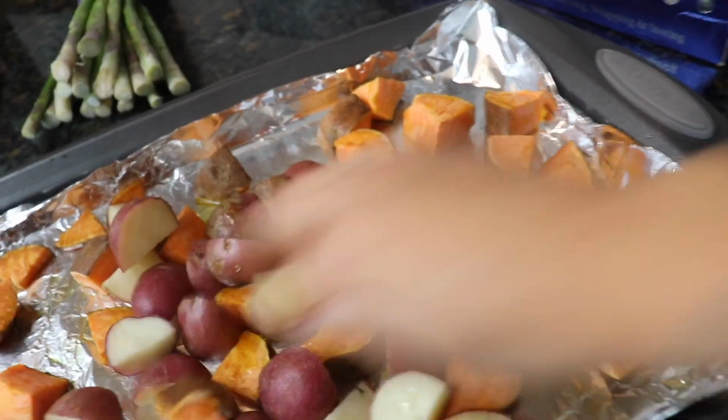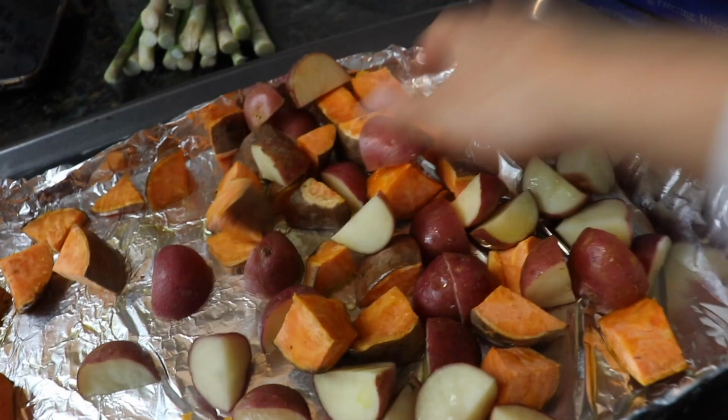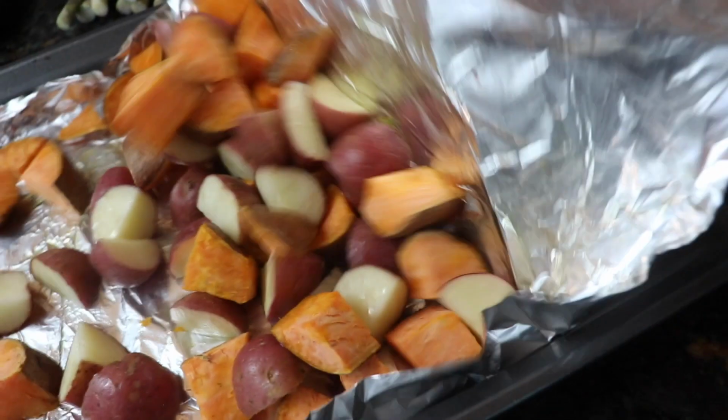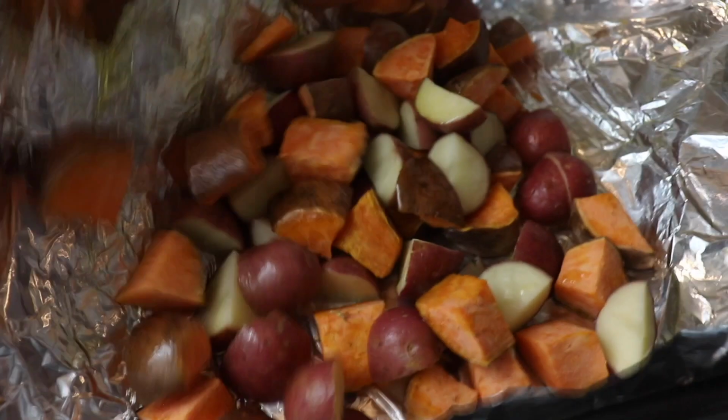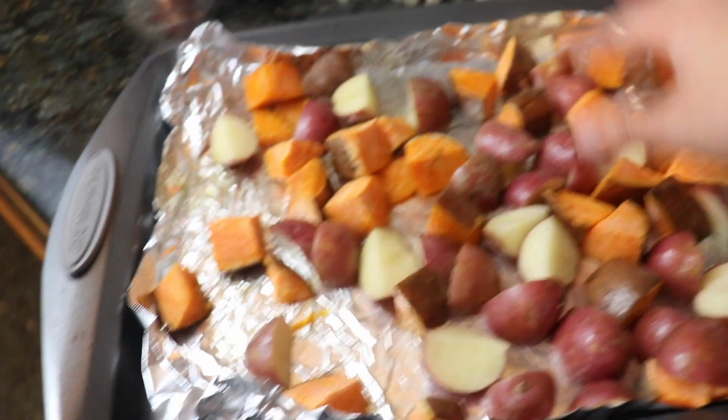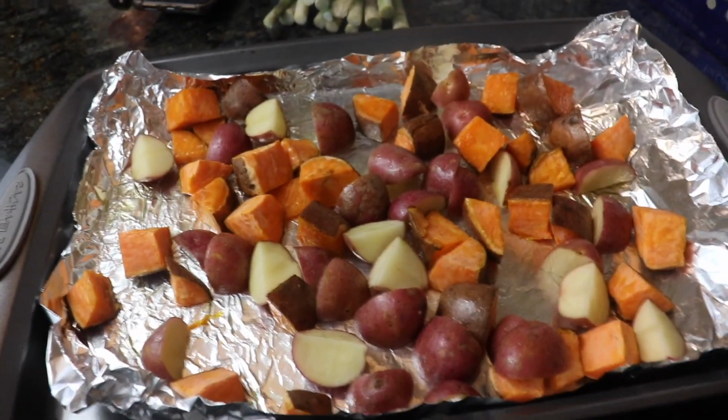And just move it around. And it's okay if you move the sweet potato, it's better just because it can flip over. Perfect. Now you put it in the oven for 30 minutes.